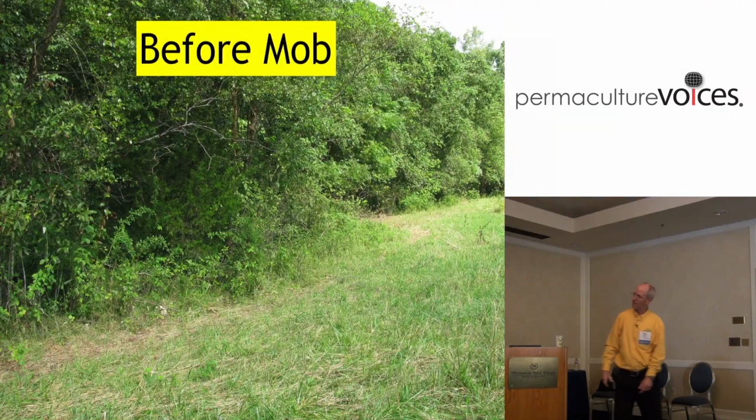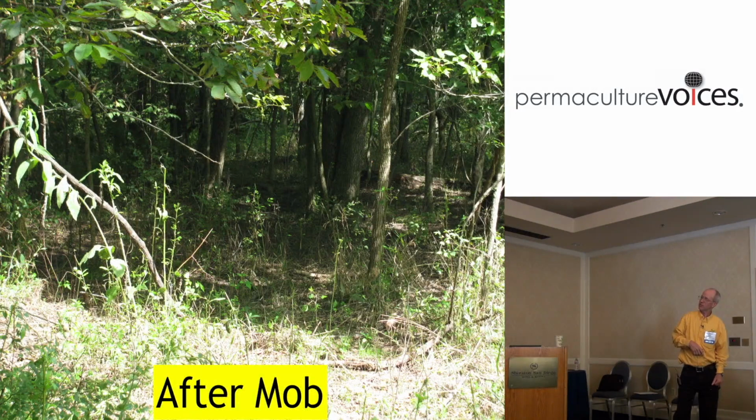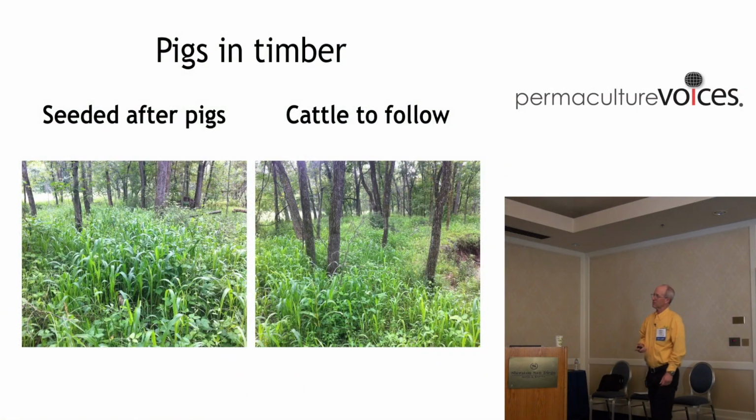That's before the mob. This is a riparian zone along the creek. And I know that's taboo. You don't want to put cattle in the creek. Well, we didn't, except for 12 hours. That's what it looked like after. And that's what it looked like as we brought the pigs through.